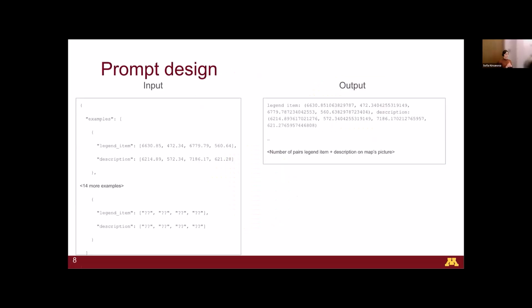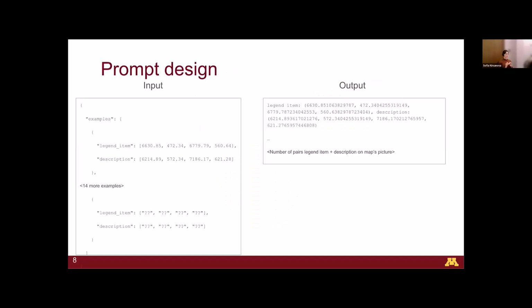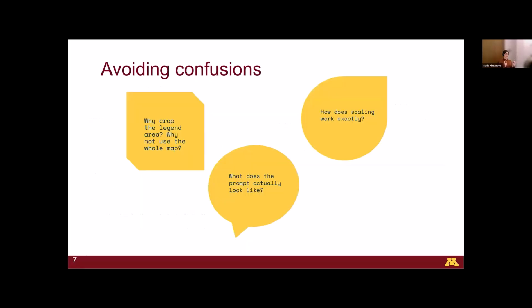Next, the GPT-4, still this slide, thank you. GPT-4 normalized coordinates. I'm sorry, previous slide.